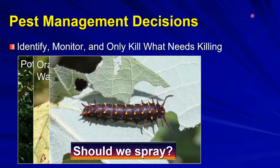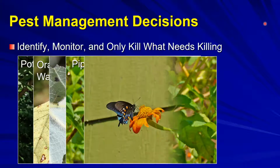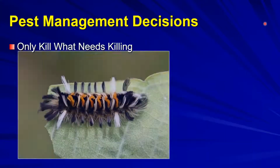Well, surely on pipe vine, look at this caterpillar just eating up our pipe vine. Should we spray? Only kill what needs killing. Not if we want to have pipe vine swallowtails, right, Steve? I mean, you have plantings at the zoo just so you can have the swallowtail butterflies. You can always plant more pipe vine. And it really doesn't hurt it much, does it? It just grows back. Beautiful butterfly, and it will show up all over the place.